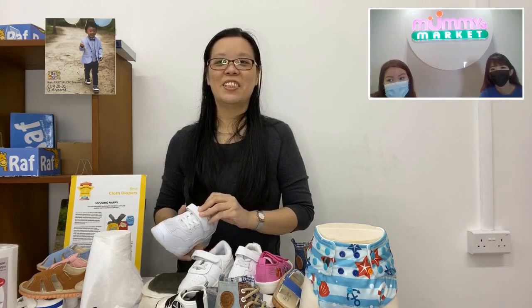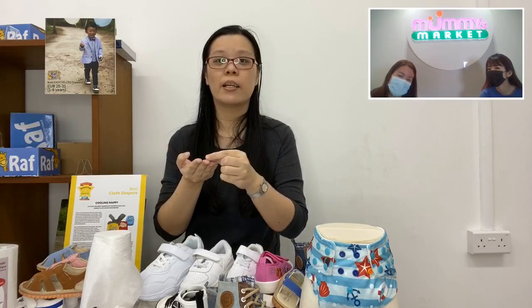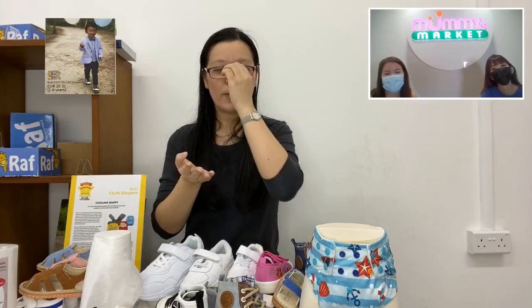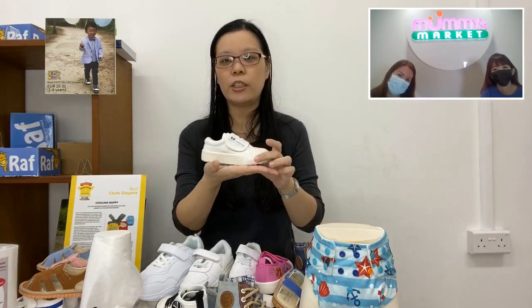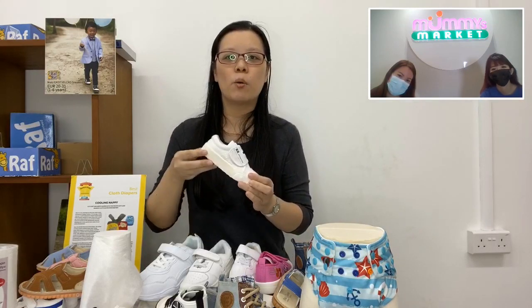Oh yeah, I know, because my number 2 has just started to walk and run, and I think she trips over the front part of the shoe. Is that what you're talking about? No. If it's the front part of the shoe, that means the shoe might be a little bit big, then they will trip over the front part. What I mean is that our shoes are done in such a way that they are flat. They are not sloped.